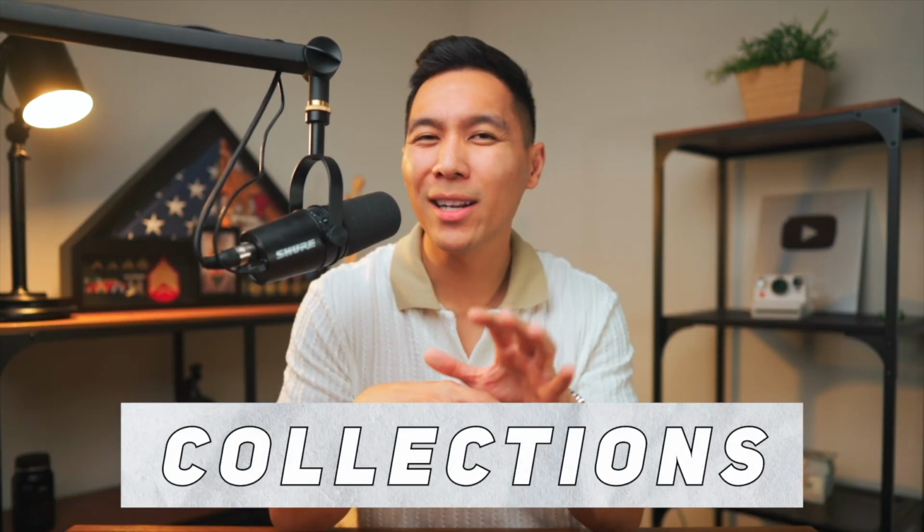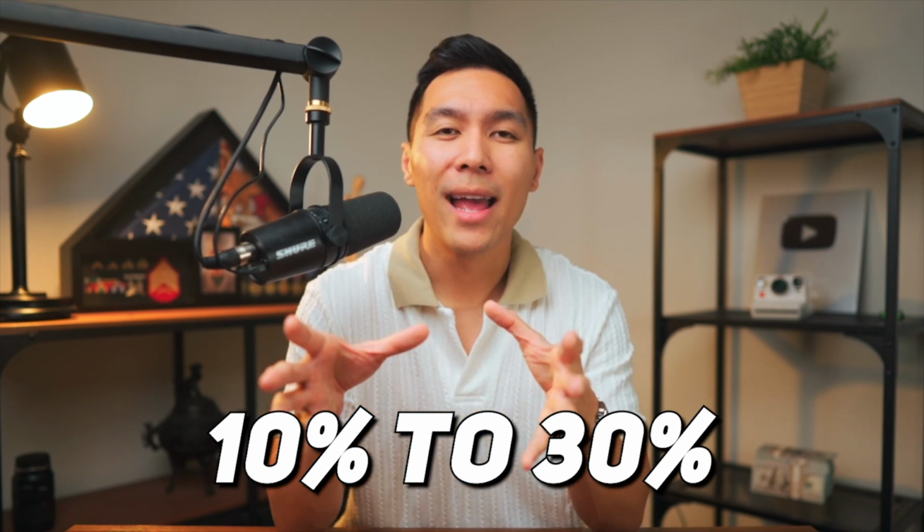Now, let's talk about collections for a moment. If you have any collections with balances, then it might be worth paying them off. Having collections debt will still harm your credit score. Now, this route is more suitable for the short term if you can negotiate paying them off for a fraction of the original amount, say 10% or even 30%, and if the collection agency agrees to delete them after the payment.